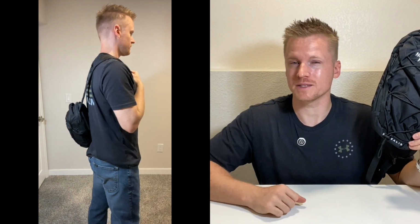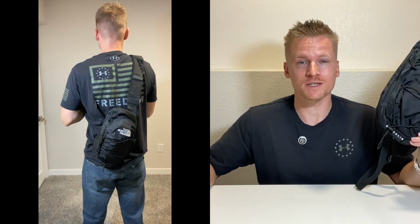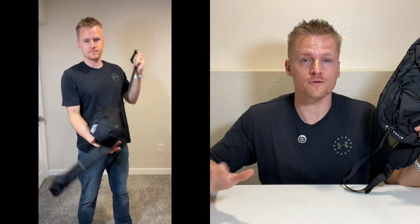I happen to really love the look of the North Face Borealis. It looks just like their Borealis backpack, but in a slimmed down version. The solid black is really a great option to go with many different outfits. And the extra padding in the back makes this sling bag extremely comfortable to wear for hours on end.